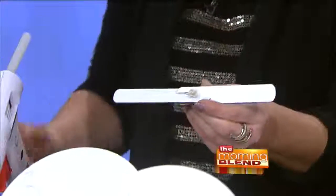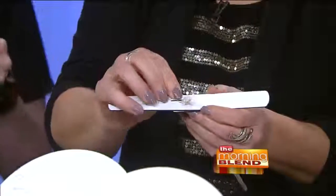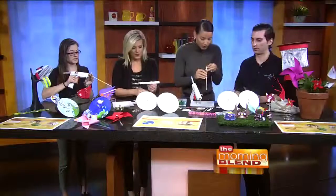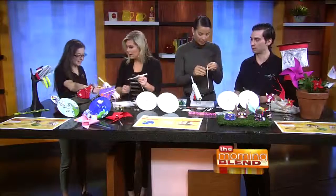Make sure that your fingers aren't close to the actual tip of the tool. But they catch on so quickly. And we do have low temperature glue guns too. Yeah. Okay. Provide a little bit more safety.